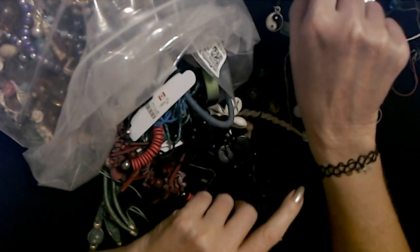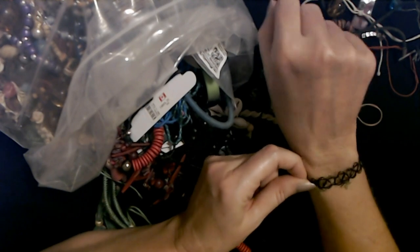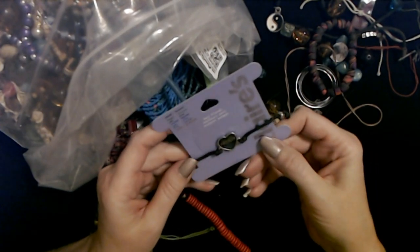I inherited my mother's wrists. She has small wrists, I guess.